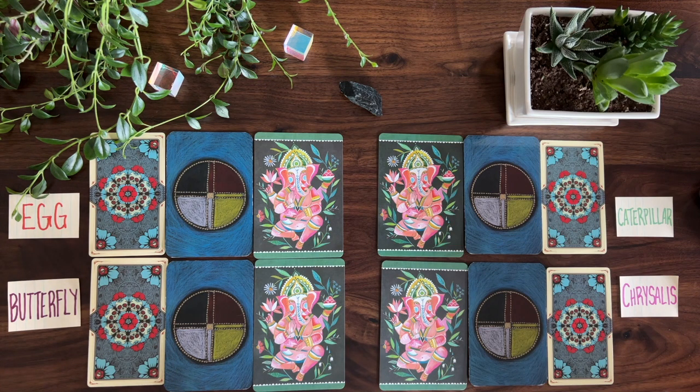Let us begin with the egg stage for you. So this is the stage before birth, a stage where you're fully protected and where possibility is the overarching, overwhelming, completely present energy.